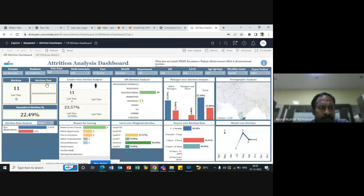So what is the attrition, number of people, what category, which functions, and what level, and what is the reason for that also, and similarly the tenure of the employees. So this kind of details they can see from one place, and it's not only for this. Okay, they can select unit-wise. For example, I am responsible for these 4 locations, so I can see these 4 locations from one point of view, or else if I want to see only Hosur, I can take only Hosur.